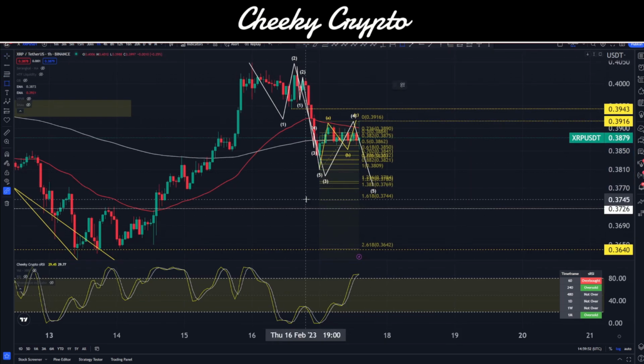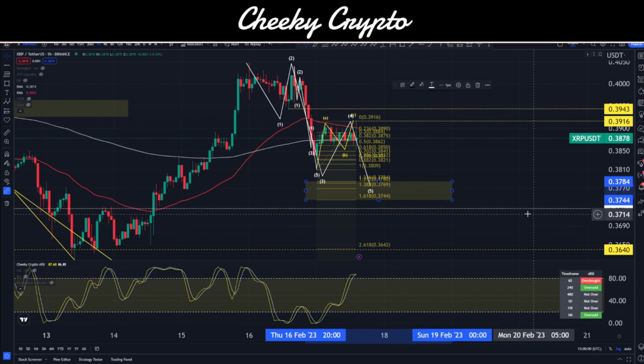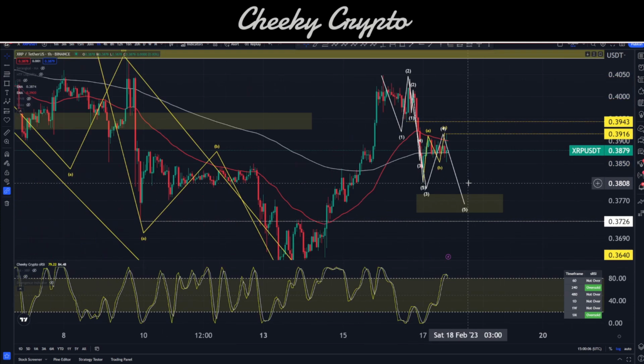So our 5th wave expectations to the downside, at least on the shorter time frame here, would put us in approximately 37.44 through to the slightly higher range of 37.84. Let's go ahead and just remove that off there, and you can kind of see that this is where our 5th wave expectation would go.